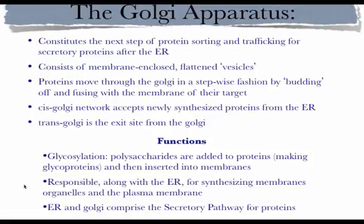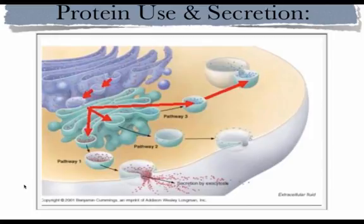Major functions of the Golgi. For us, if you think Golgi, think glycosylation. So the polysaccharides are added, and then they can be inserted into membranes. It's responsible, along with the ER, for synthesizing membrane organelles and the plasma membrane. The ER and Golgi comprise the secretory pathway for proteins. And this is kind of what we talked about, or I showed you. Let me show you these three examples real quick.